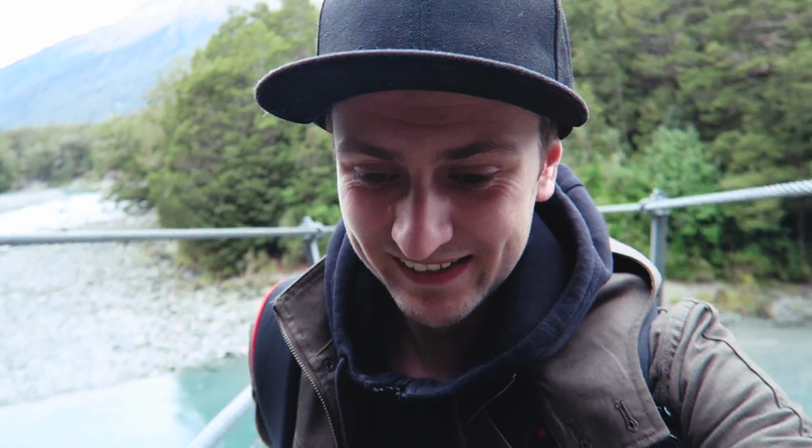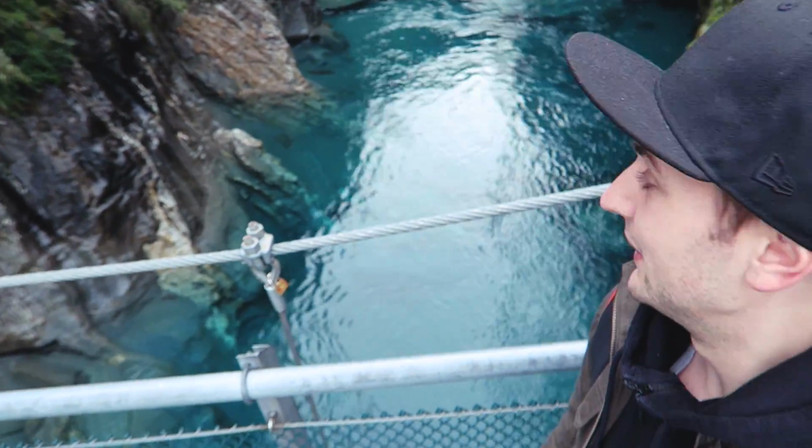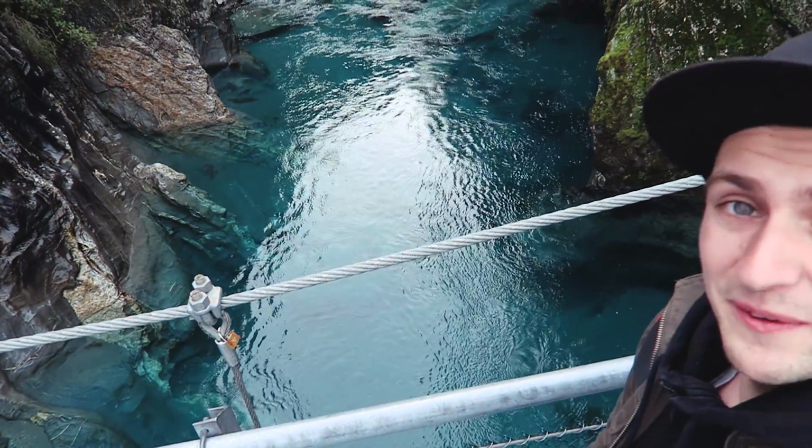We're just making another quick stop, this time at the Blue Pools. I'm currently walking across this little swing bridge thing. How to walk in a straight line. Feel kind of drunk. I mean, they said it was blue pools, but seriously, this is extremely blue.